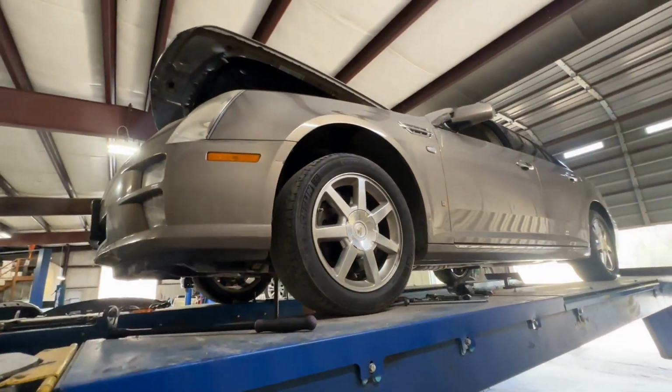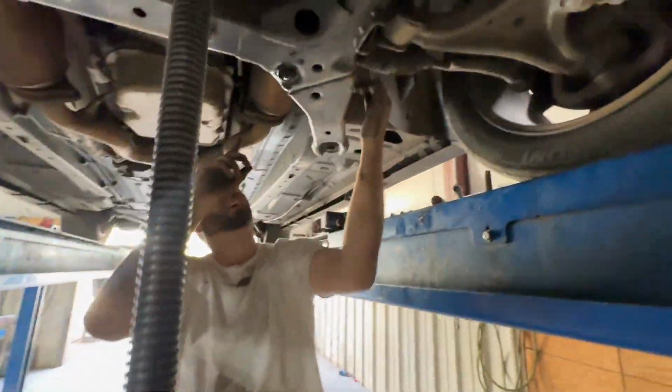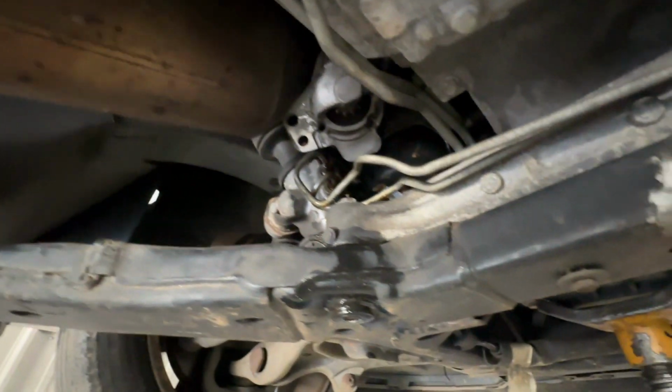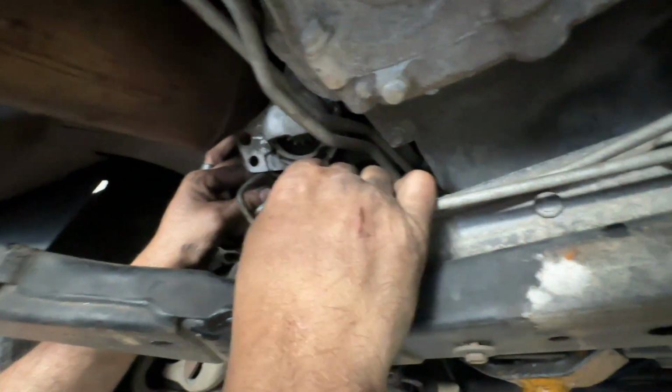This piece of crap. Come here. Cadillac STS. Show it right here. The bolts are so rusted. 3.6 liter. I can't take the exhaust off because the bolts are almost rusted through, so I'm having to pull stuff down. Right here, I'm gonna pull this line off. I'm trying to get this star out.